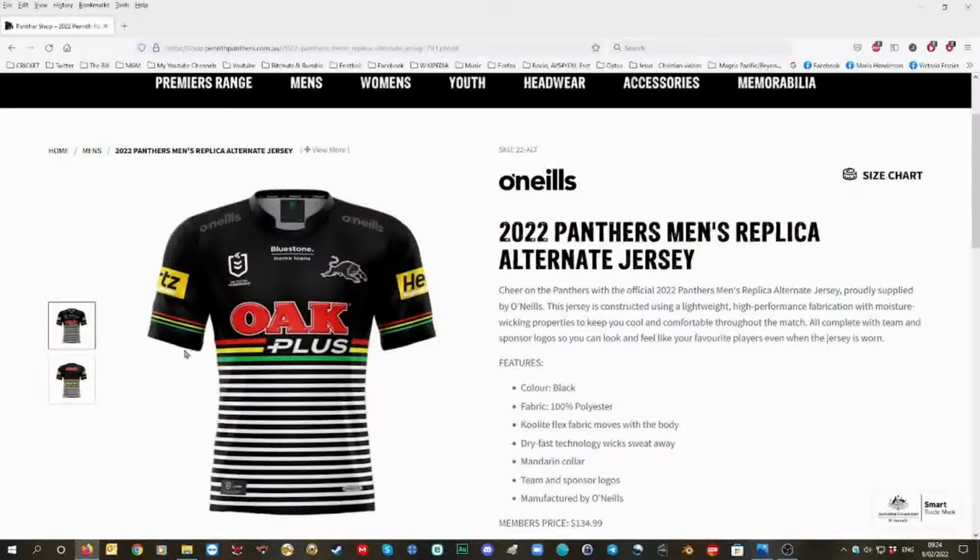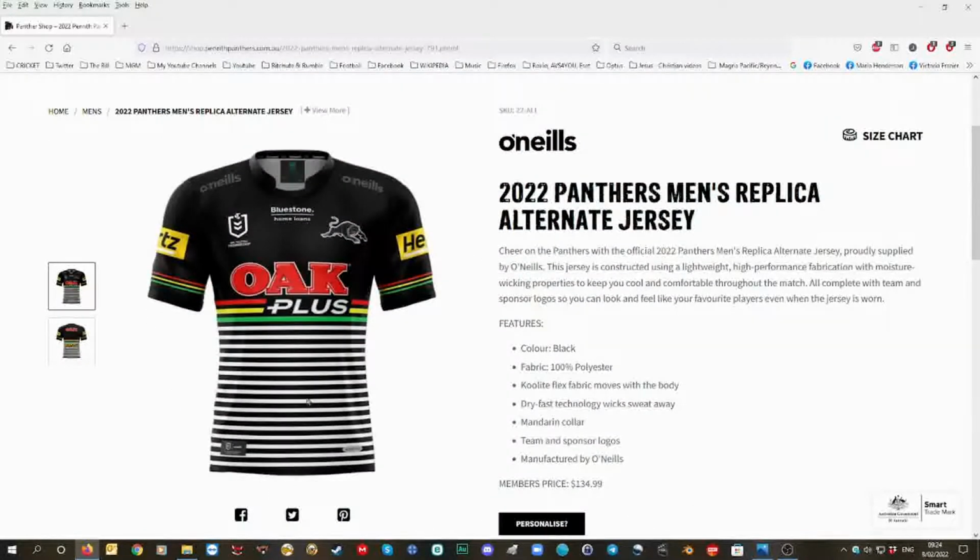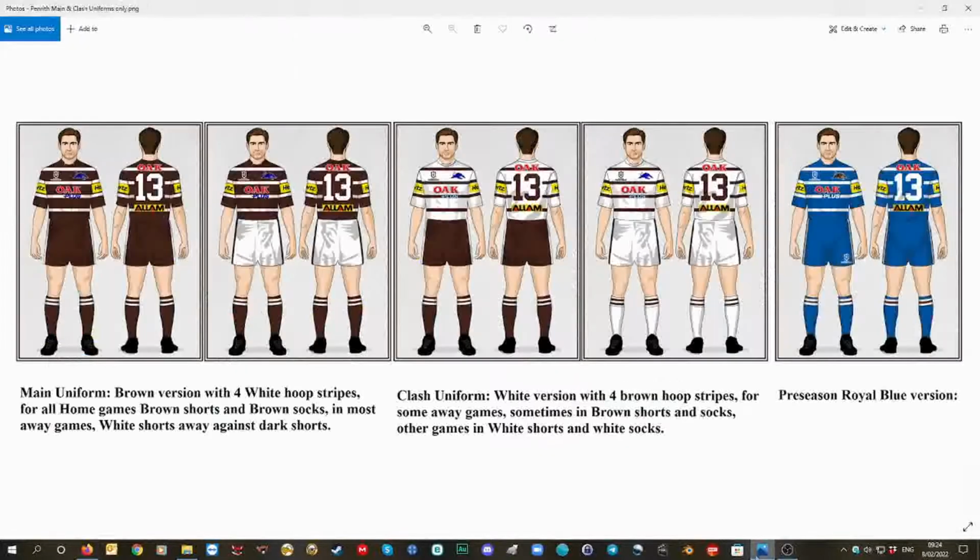So for the warm-up tee, I would have the 1991 uniform. That's, yeah, no numbers at the back. So we'd have that as the warm-up ones. And then home and Clash and pre-season. And also an Indigenous one, I would have Penrith have a brown jumper with white, red, and blue Indigenous artwork, front and back, but have a brown panel with white numbers at the back of the Indigenous.